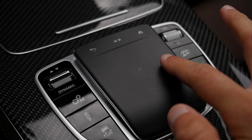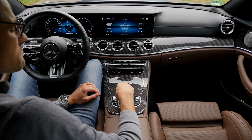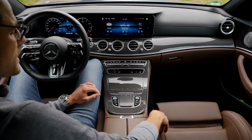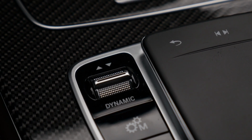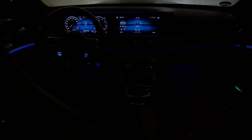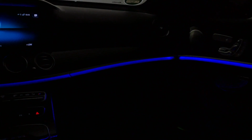And then here, this touchpad thingy. I think that a normal turning dial would be more suitable to get a good feeling. And you can change the driving modes down there, but usually you do it at the steering wheel. And my favorite feature here, of course, the ambient lighting, really sensual arrangement they have here for that.